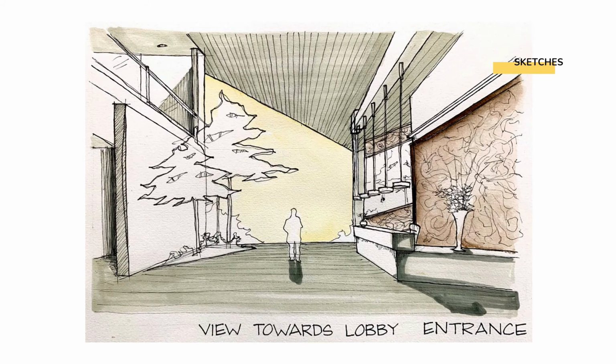Next, the view towards the lobby entrance. You can see the carving wood panel that highlights the reception area. Here is the first floor, which is partially open. From this space, you can see the lobby. This is the pathway to go to the toilet.